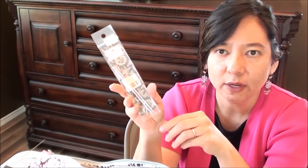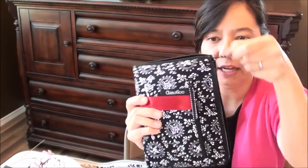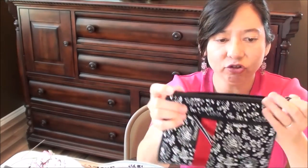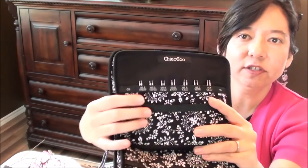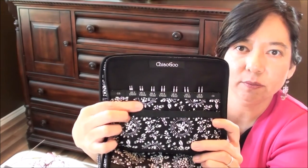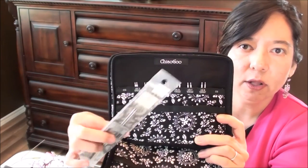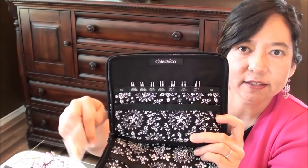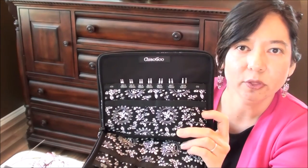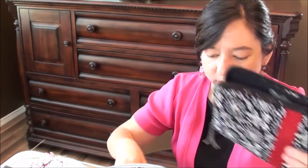So I got this one, and in these kits, they have extra slots. So again, this is the Chiaogoo Twist collection. I believe this one is the 5-inch. And you'll see the set starts at size 2, US 2, and then it jumps to 3. So this one is a US 2.5 or 3 millimeter. Well, all of these little pockets here are empty. So I can just set this right in here in between the 2 and 3. And I have an additional size that I didn't have before in my complete set.